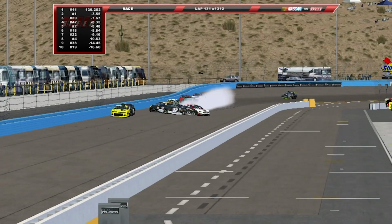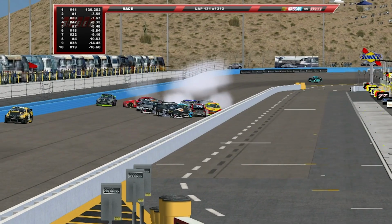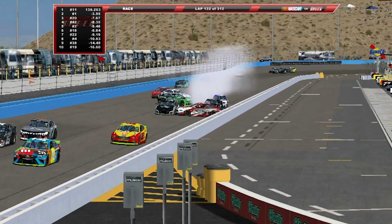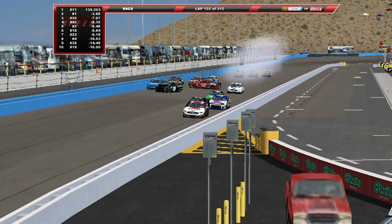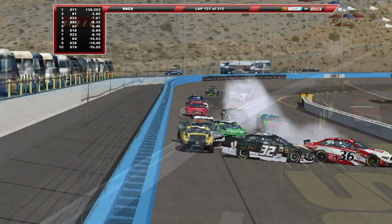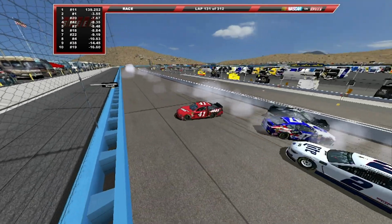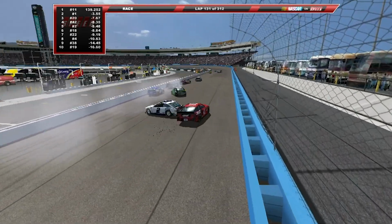But we're going to have a problem right here. John Hunter Nemechek turns Corey LaJoie in front of a huge pack of cars, including playoff drivers. Kyle Busch, Joey Logano in the middle of that mess. Kyle Larson as well. And there's even more contact back there further in the field. Looking at this, Daniel Suarez gets in there late. Kevin Harvick drives right by. Lucky for him not to get involved.